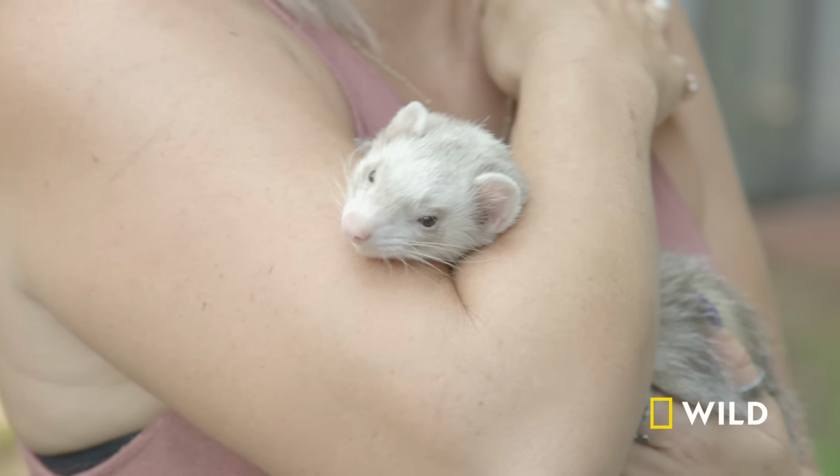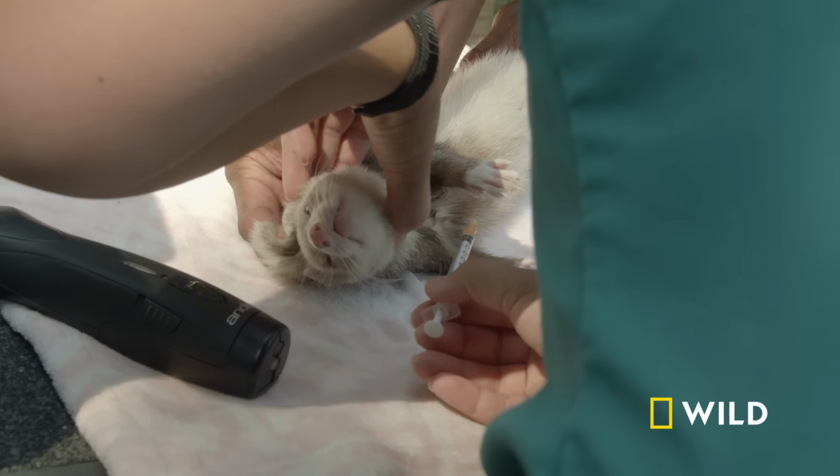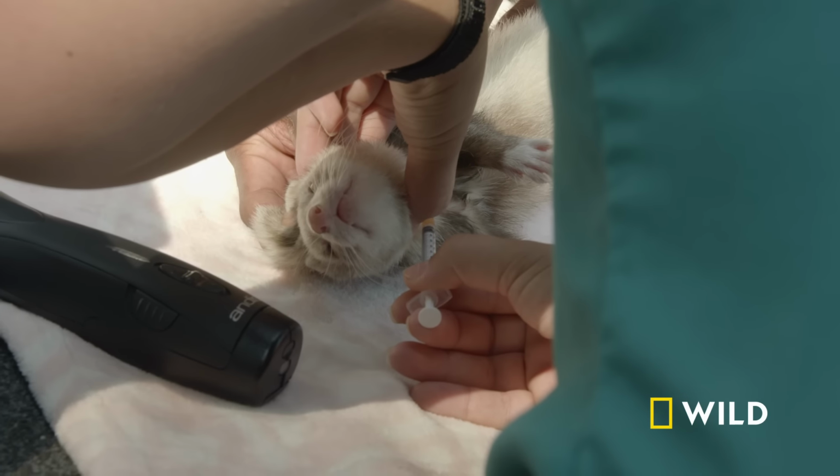I'm very pleased that Dr. Ferguson found no parasites. However, that means that it is something more serious, and we do have to wait to find out what is really going on with Oscar.